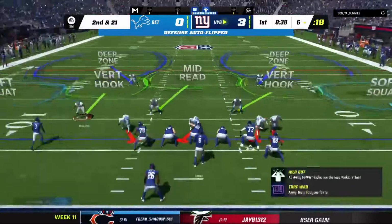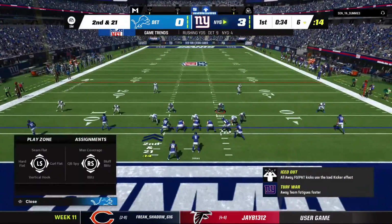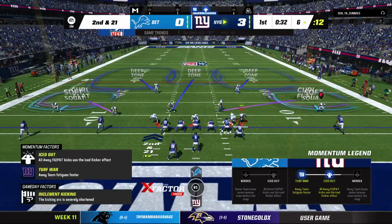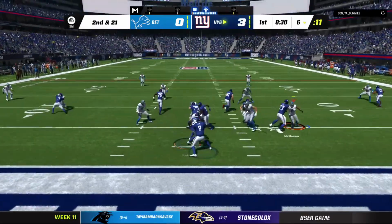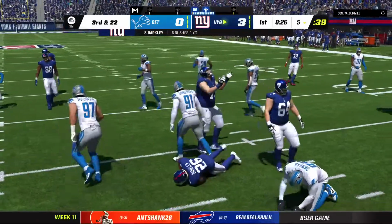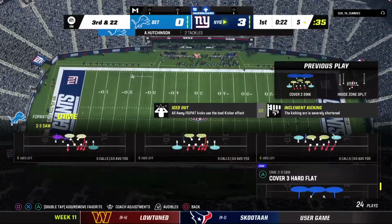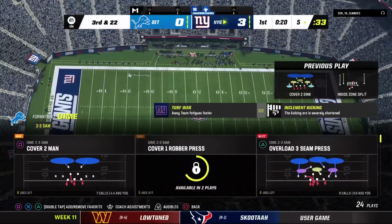Well, they're in some hot water now. After that sack, it's 2nd and 21. Jones with a handoff to Barkley. And the reinforcements come in as they're going to stop him behind the line. They lose 2 on that last play, so things get even tougher. 3rd and long coming up.